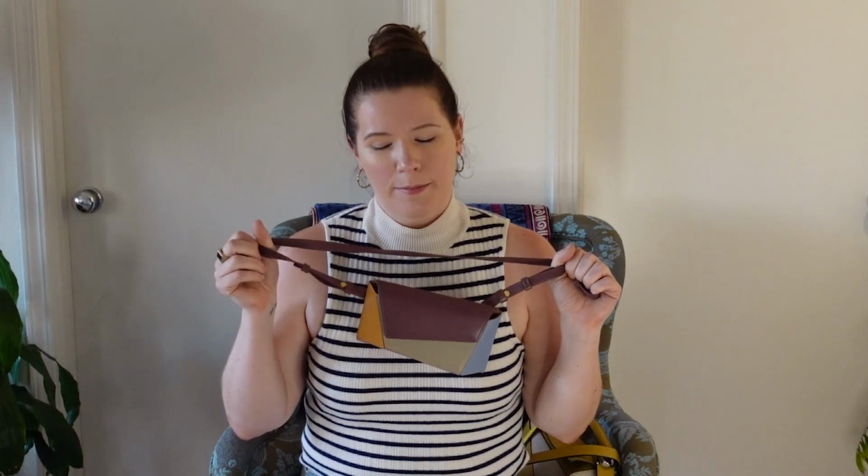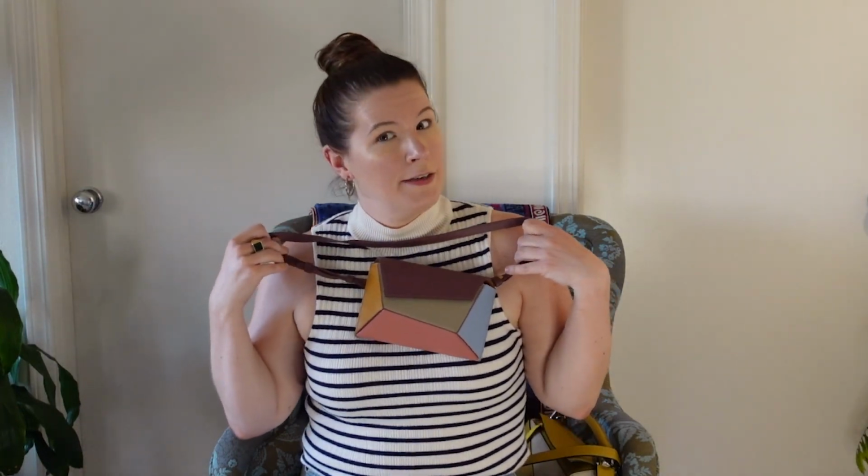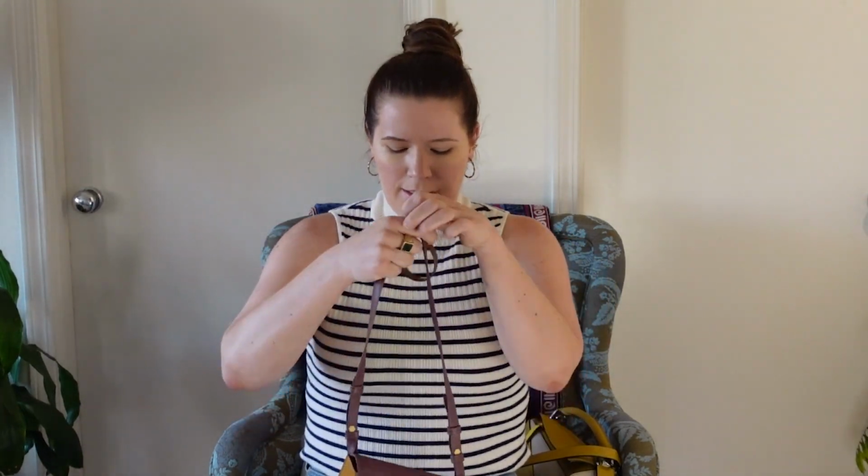And it is like around $300 or something like that. So I went and I got this, and I love this bag. This is one of my favorite bags. I don't use it very often because it's very impractical, and as we've discussed, not very well suited for my life. But I think it's a great bag.